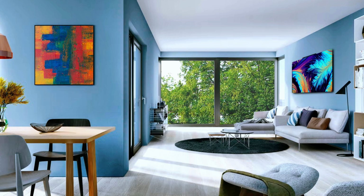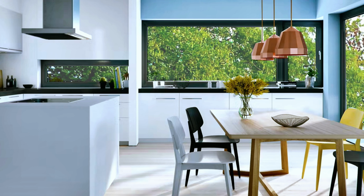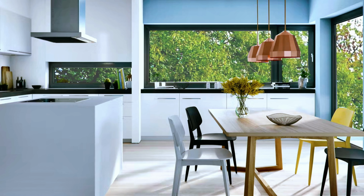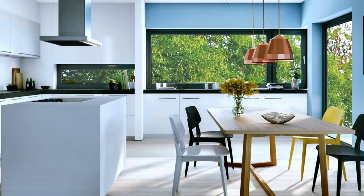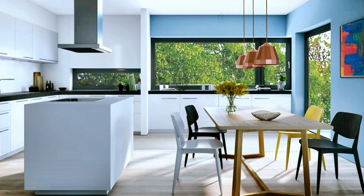Let's finish our presentation with this modern and compact corner open space in white and blue. Bright and airy design with a pronounced Scandinavian style touch.